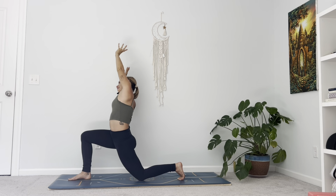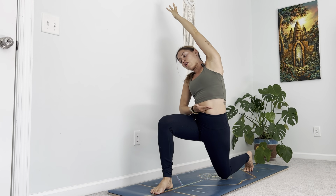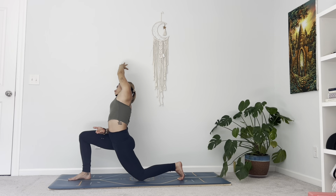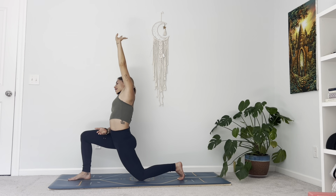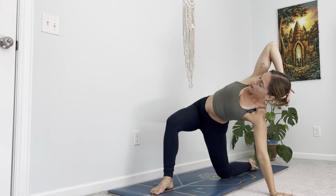This time, right hand comes down to your right. Maybe it touches all the way to the ground. You can also just ground it on your right thigh, left arm up and over. Breathe in. On your breath out, left hand down to your left. Right arm reaches up, peel open.